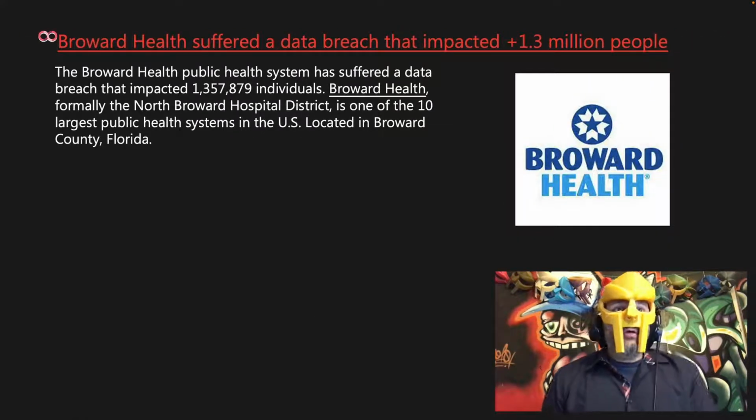The Broward Health public health system has suffered a data breach that impacted 1,357,879 individuals. Broward Health, formerly the North Broward Hospital District, is one of the top 10 largest public health systems in the U.S., located in Broward County, Florida.